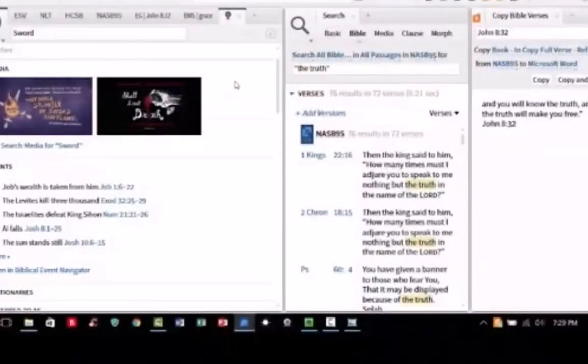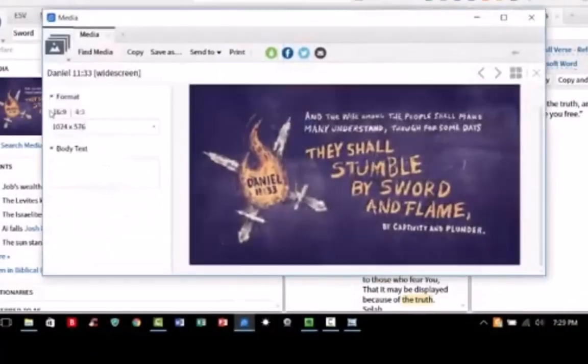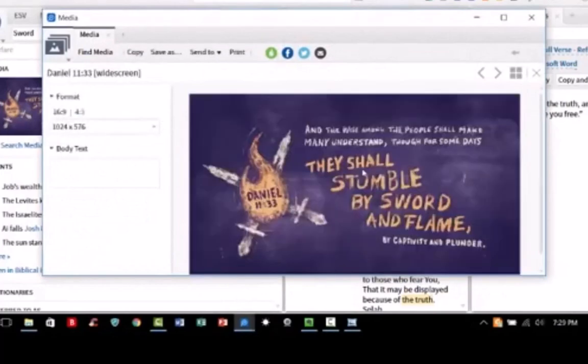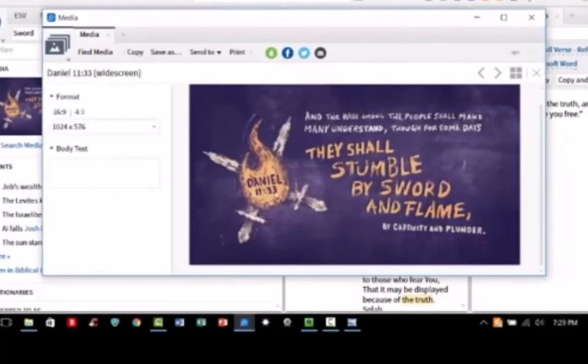Another tool, this is the fact book. So if I want to do sword, it brings up photographs. I could bring up this. Here's a great slide for my class on a verse from Daniel 11:33. They shall stumble by sword and flame. Now, if I wanted this in a document for my class to hand out, I literally push a button and it's saved to there. Okay?